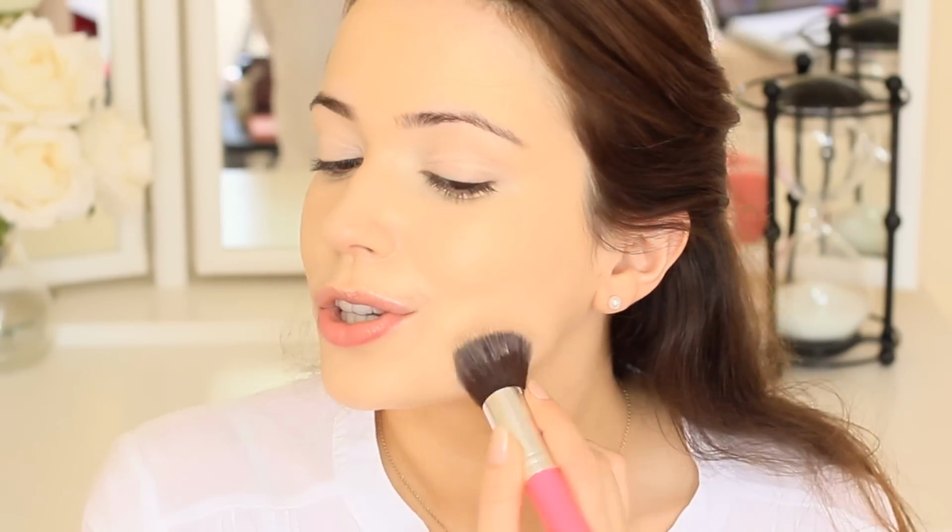And on areas where you don't have a lot of concealer and you just need to blend, you can just do little quick motions blending down the face. Or if you're doing the forehead, blending across. Don't be afraid to blend your makeup down your jawline and a little bit down your neck. It'll just make sure it's nicely blended.